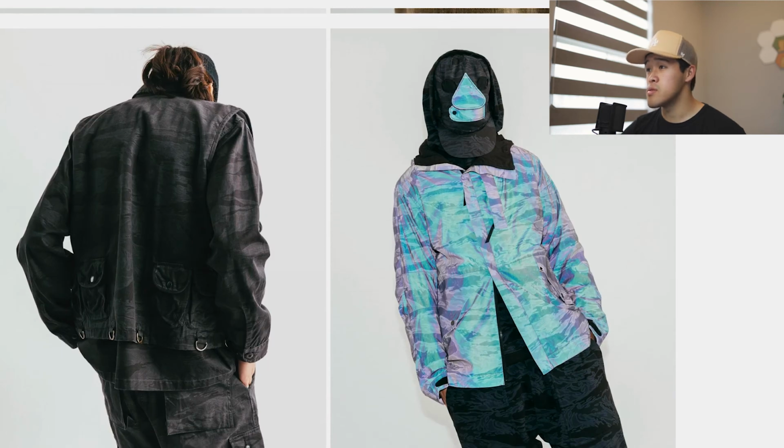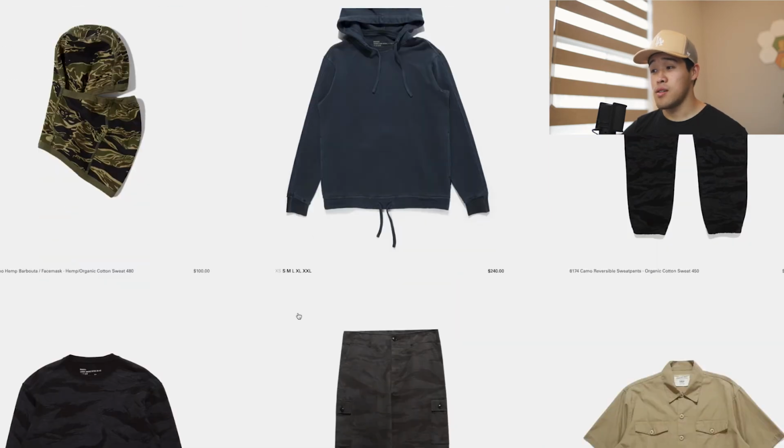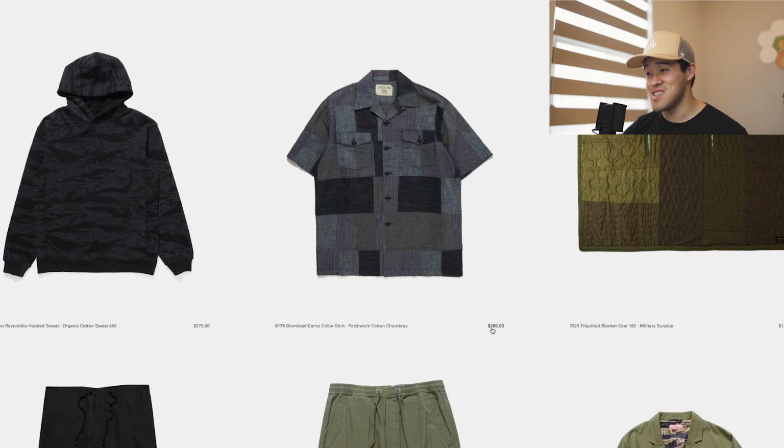Whoa, and then you change it up a lot. I can't tell if this is one full piece, with that iridescent look. It's kind of a crazy piece, jeez. They're also very expensive, as you can see from some of these prices. Like for this shirt, it's $285. Some really cool pieces for sure.